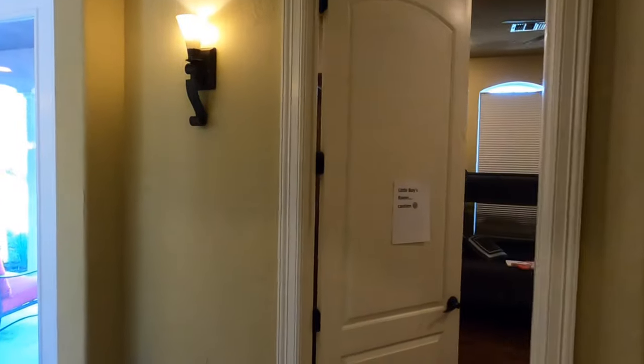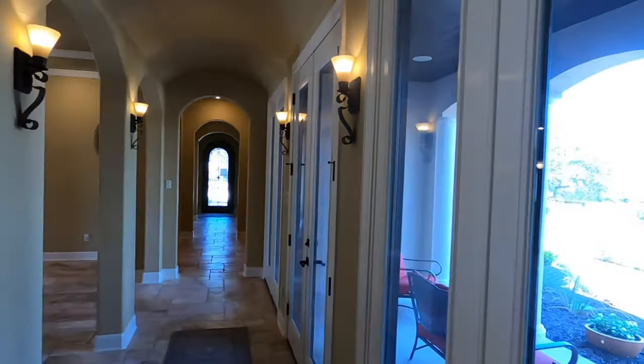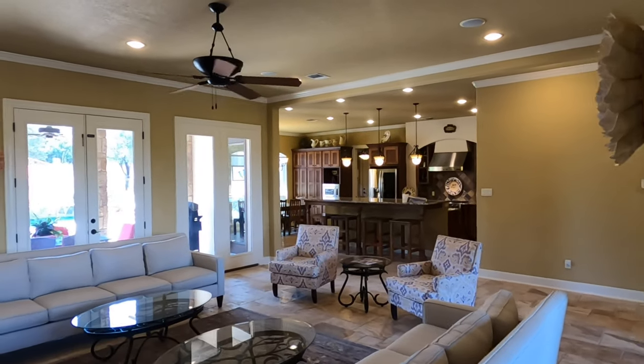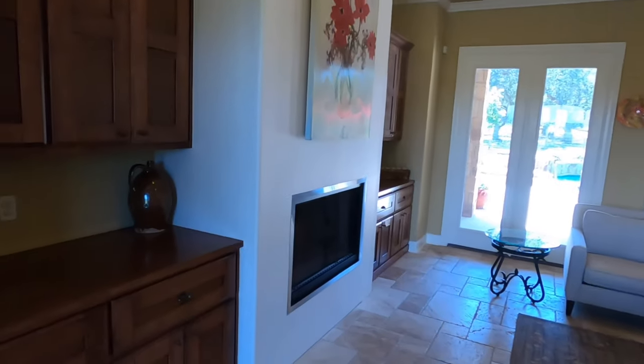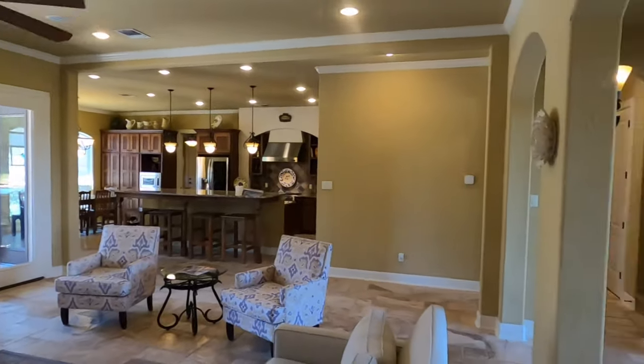Alright, let's do one last look around of the main living area. Like I said, beautiful kitchen, and lots of space in here with your fireplace. Alright, that's going to wrap the tour of this absolutely beautiful Texas Hill Country house in Cordillera Ranch.